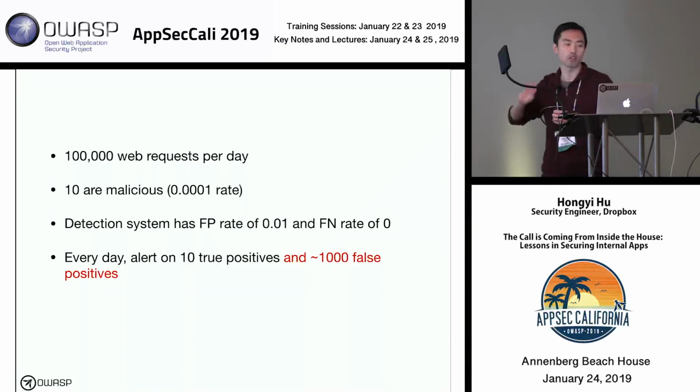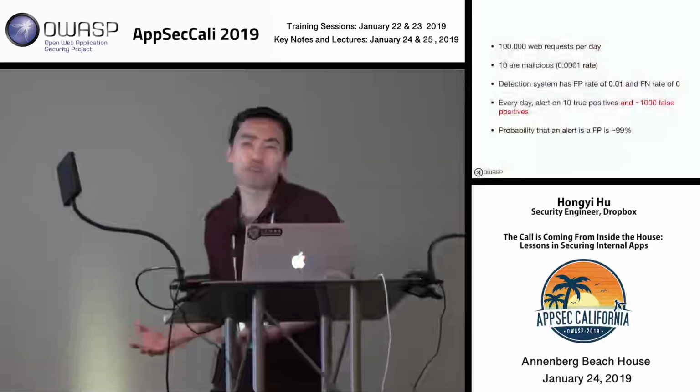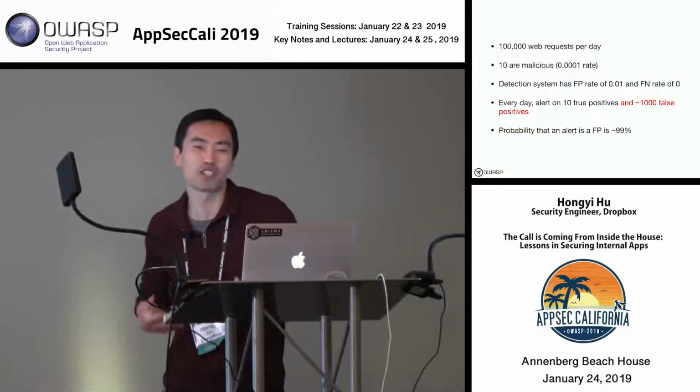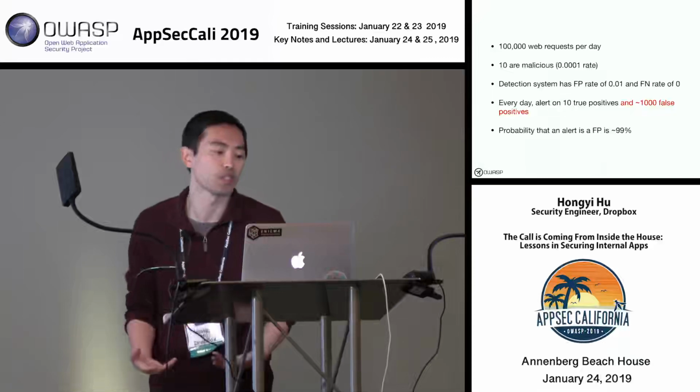But if you do the math, it actually turns out that for your alerts, you're going to get those 10 true positives that are actually bad. But you're actually going to get like 1,000 false positives. So if you look at this, it's basically saying that for every alert that you get from your detection system, 99% of them are going to be false positives. You're going to spend all your time chasing down things that you don't need to chase down. And it's going to take up a lot of your time.